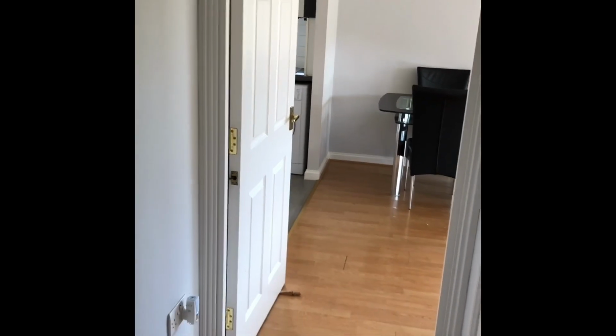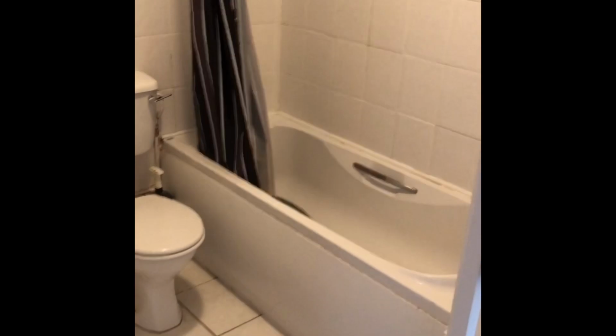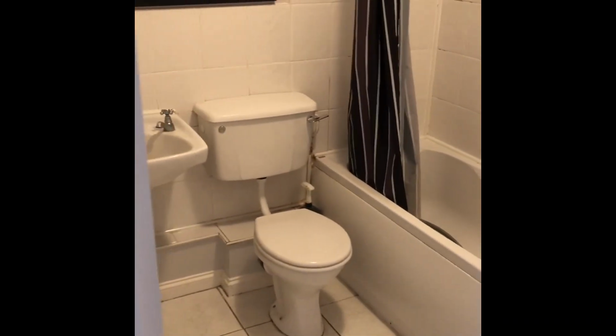Okay, here on my left, you've got a bathroom. So, nice size bathroom, shower above, all tiled, presentable. Again, I think we're going to be doing a little bit of work in there, just re-grouting, resealing, making sure everything's smart.